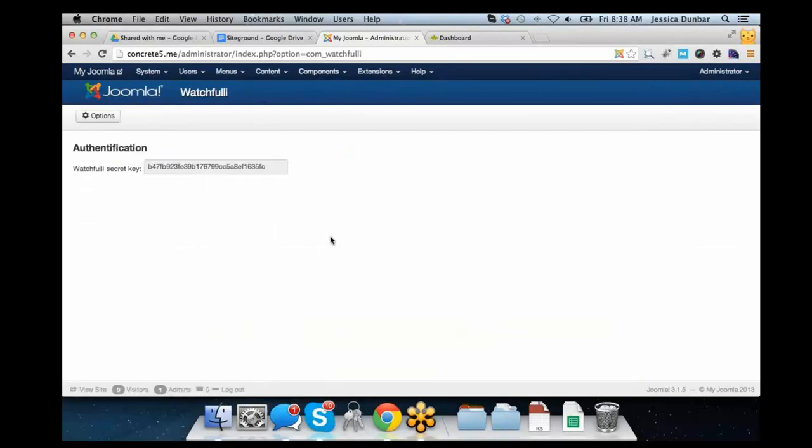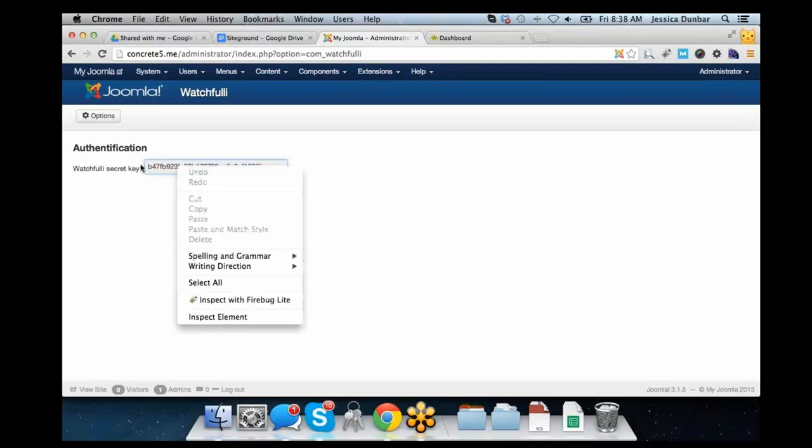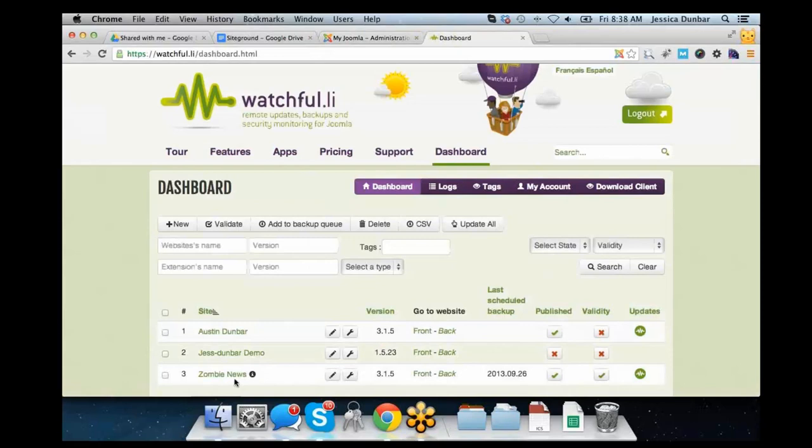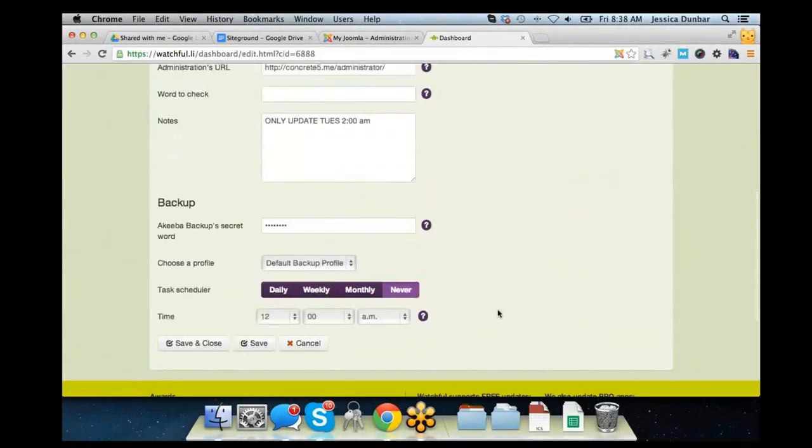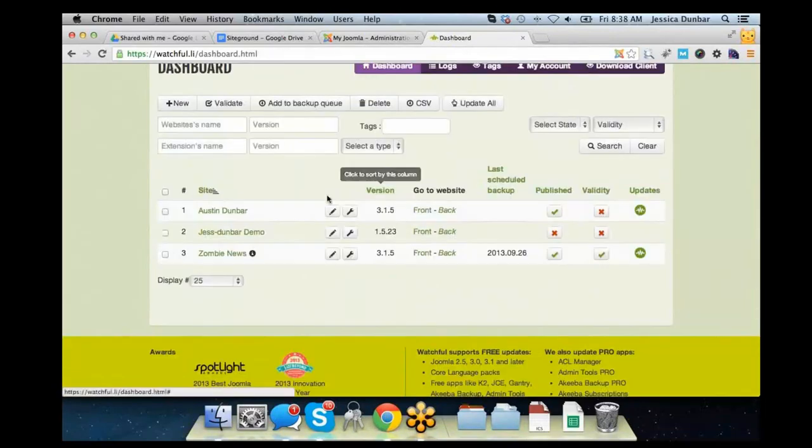Once you get there, you will see a big green screen with your secret key. You'll need to copy that and go into your Watchful website, and this is where you type your secret key. And then you save and close, and that's when you validate your website.